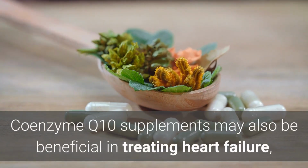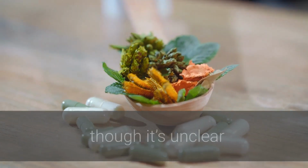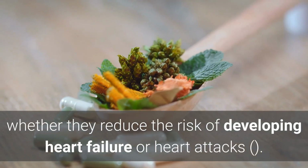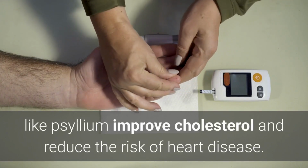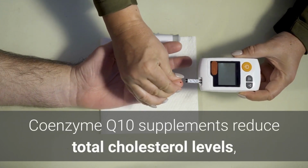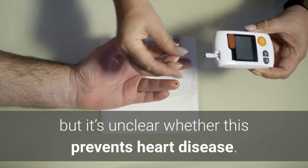Coenzyme Q10 supplements may also be beneficial in treating heart failure, though it's unclear whether they reduce the risk of developing heart failure or heart attacks. Summary: fish oil supplements and soluble fiber supplements like psyllium improve cholesterol and reduce the risk of heart disease. Coenzyme Q10 supplements reduce total cholesterol levels, but it's unclear whether this prevents heart disease.